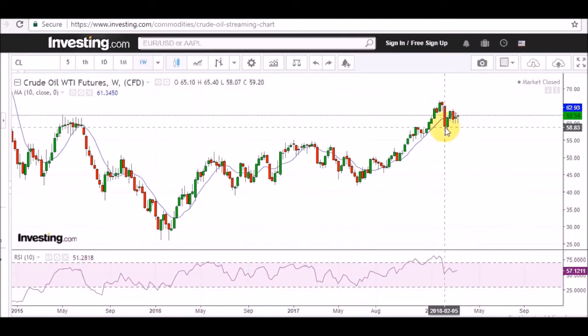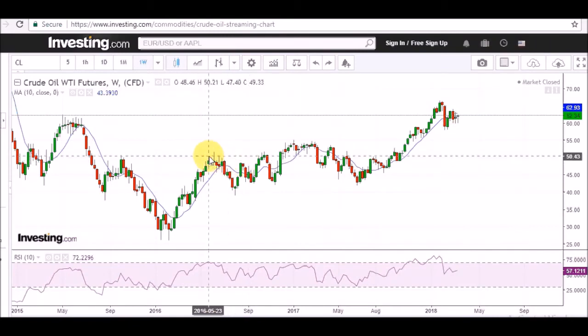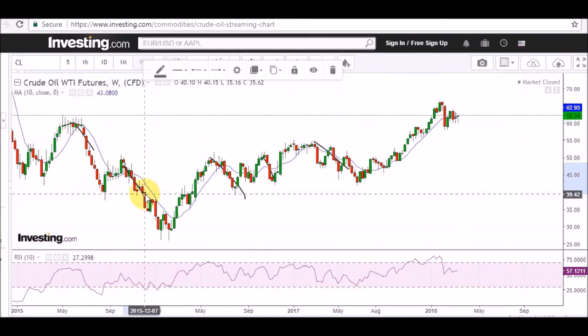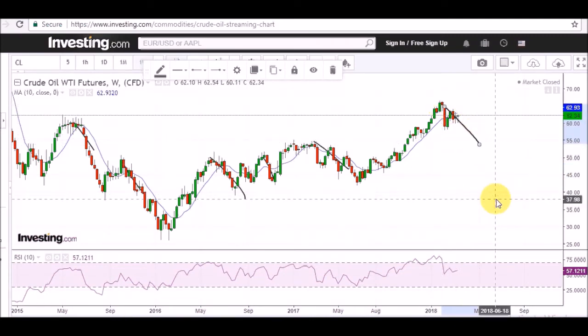And of course, we've seen a week where crude oil lost quite a lot, although we've regained much of those losses. Another indication is that the price is currently under the 10-week moving average. Basically, if you look at some sort of relatively short moving average, once the price dips below that, it is a good indication, such as here, here, here, here, and here. It is a good indication that the asset, in this case crude oil, is in the declining phase.